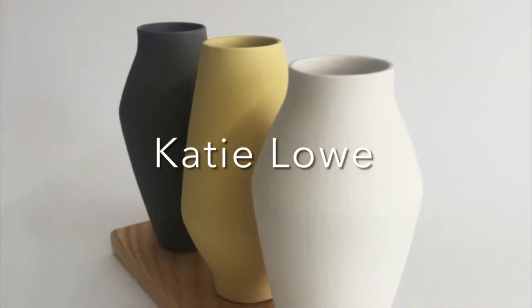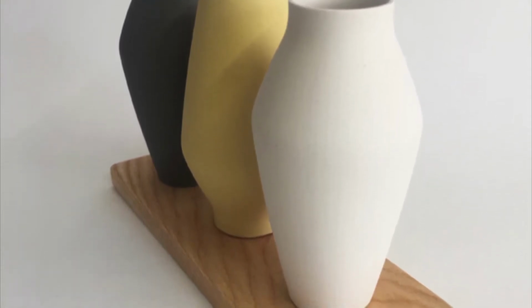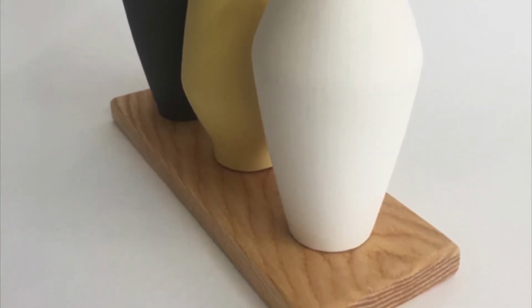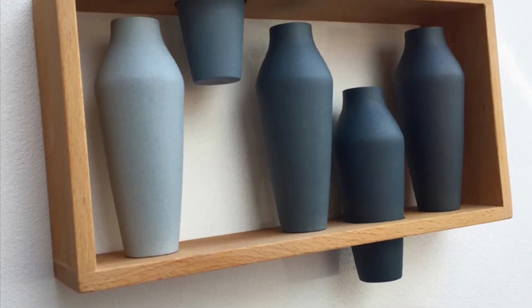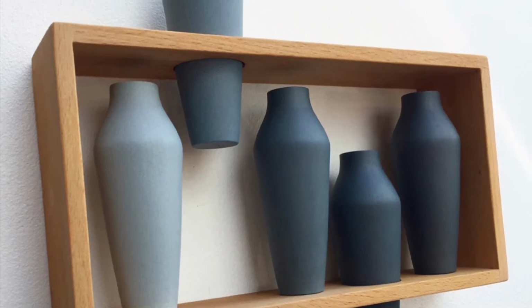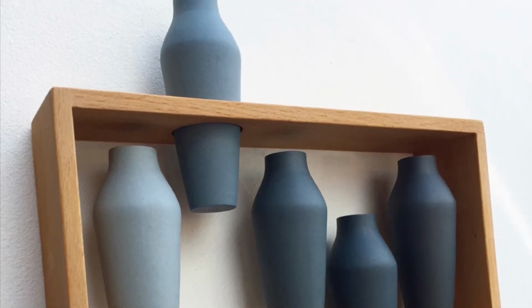And next we have another ceramicist, Katie Lowe. Katie creates miniature slip cast vessels. I actually own a couple of them, a nice little grouping of them myself on my shelves, and I just love the simplicity of them and how all the focus of Katie's work is on the really simple form but the colour. She actually adds the colour to the clay body, so the colour isn't painted on top of each form, the colour is actually the colour of the clay.